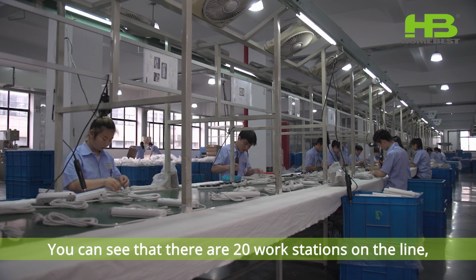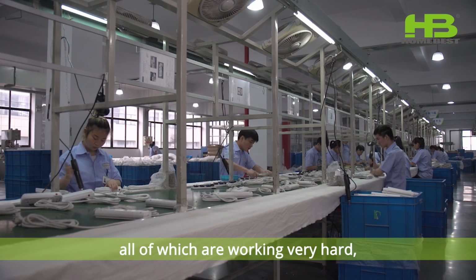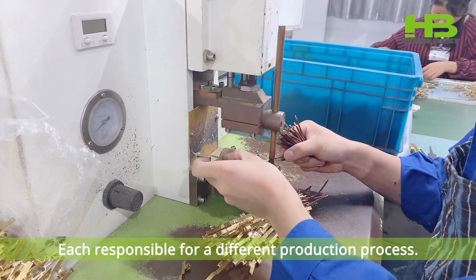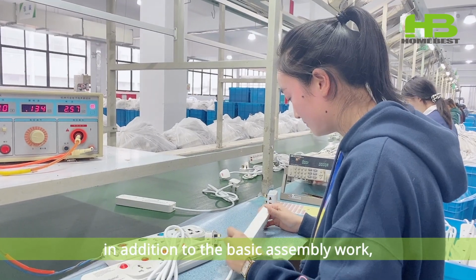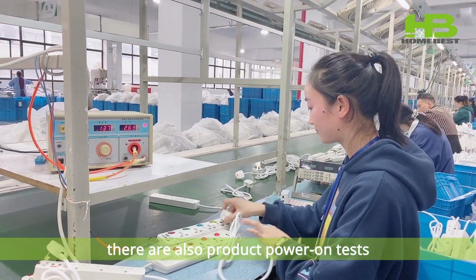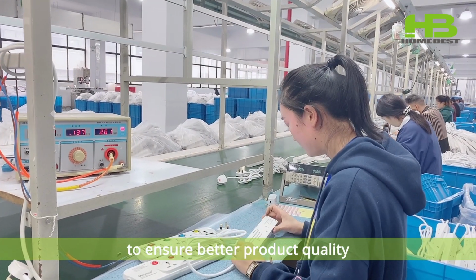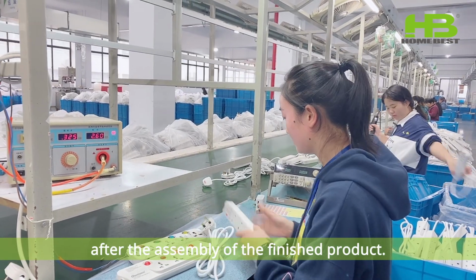You can see that there are 20 workstations on the line, all of which are working very hard, each responsible for a different production process. In these stations, in addition to the basic assembly work, there are also product power-on tests and secondary quality checks to ensure better product quality after the assembly of the finished product.